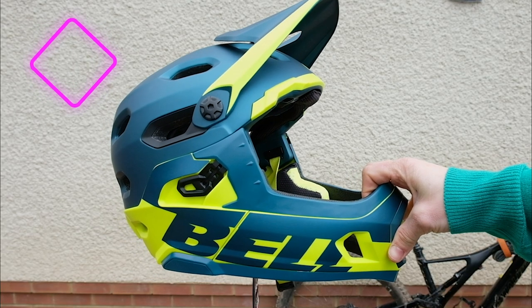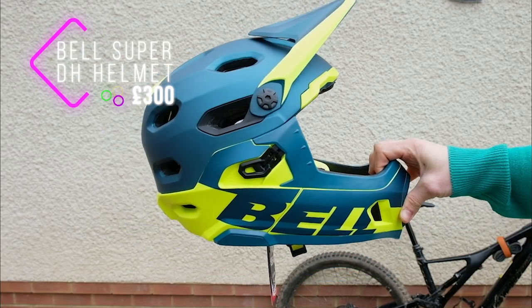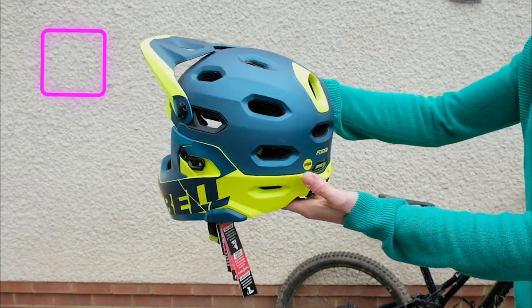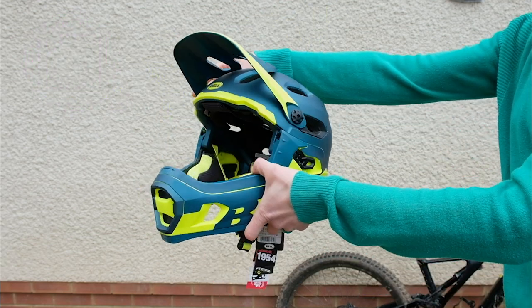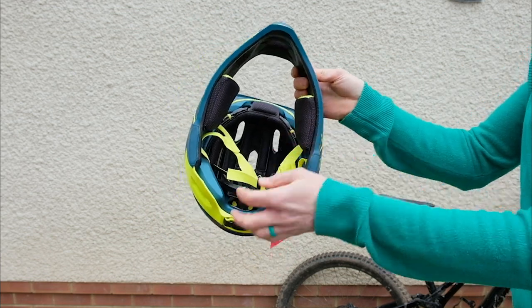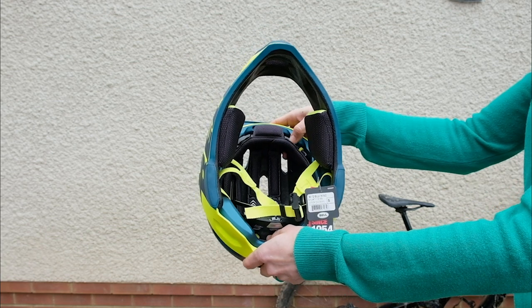Next on the list, and sticking with rather aggressive helmets, this is the Bell Super DH. So I have recently tested the Bell Super Air R, which is their new trail helmet with the removable chin piece.